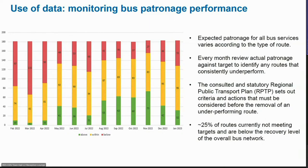We then check whether we are taking the appropriate actions to encourage use of that route, bearing in mind that the RPTP sets out a number of steps that we need to go through before we even consider cancelling the service. They include things like checking that the infrastructure is in place, that any land development we're waiting for is in place, that we have taken steps to promote a service, and taken steps to change a service before we think about removing it.